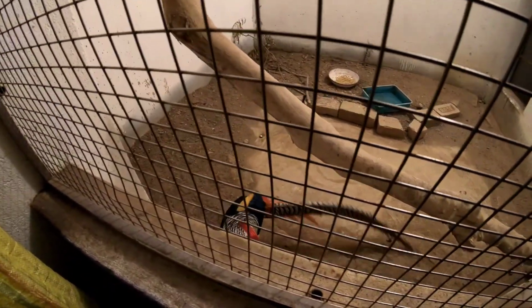There is a mini zoo inside the palace grounds where we can see many species of birds, exotic fish, and other animals, some of which we have been able to capture on video.